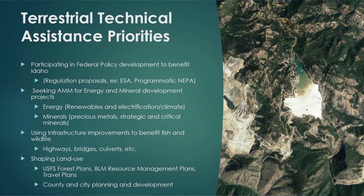So some of the terrestrial stuff we work on: federal policy development to benefit Idaho, ESA stuff, NEPA, forest planning, and we work with the Governor's Office of Energy and Minerals on mineral development projects, wind projects, FERC projects. We work with Idaho Department of Transportation on highways, bridges, culverts, and we help shape land use through forest plans, BLM resource management plans, travel plans, and then on a lower level, county and city planning.